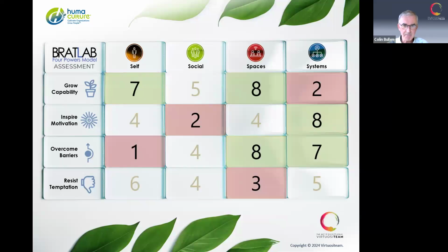So let's imagine that we'll just jump into the future, that you've done the assessment and you've got it back, and this is what it looks like on the screen here. The scores here are scored from 0 to 10, with 10 indicating the highest level of changeability in that particular power and context. So if this were the outcome of the assessment, then you'd have 4 areas in which to focus, and those are highlighted in red. So for instance, if you look at the top right-hand corner, grow capability in the context of systems is somewhere where you should be expending some energy.